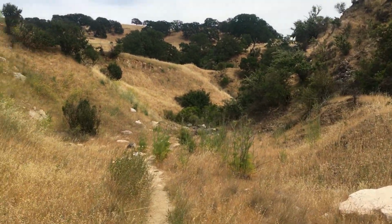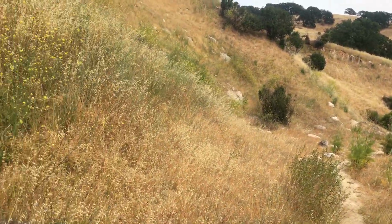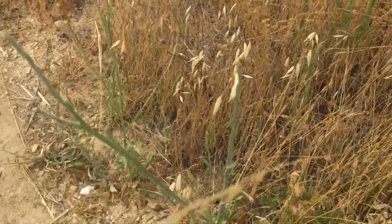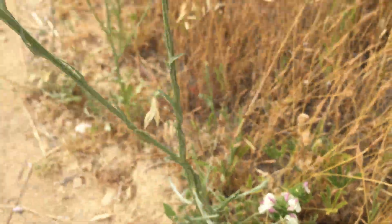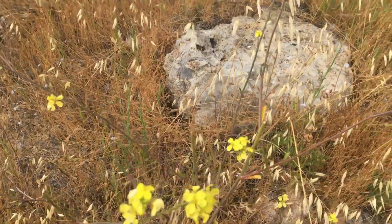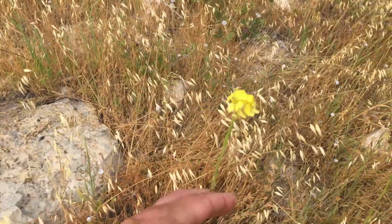Excuse me. Whew. Getting winded. I've been walking for a while now. Here's some cool little purple and white wildflowers. I don't see too many of those up here. I haven't identified them yet. We've got a lot of these little yellow ones. I believe this is cowgrass. I'm not sure.